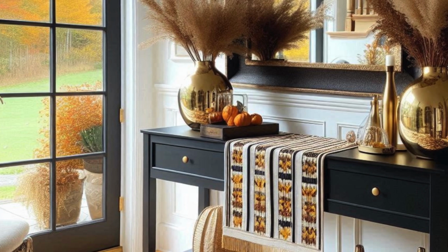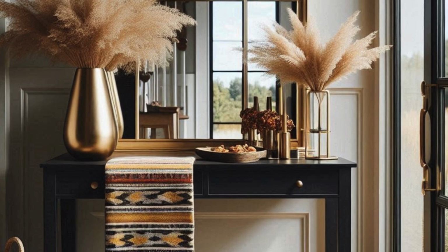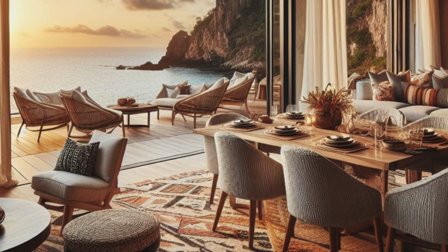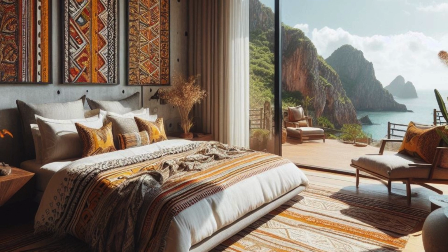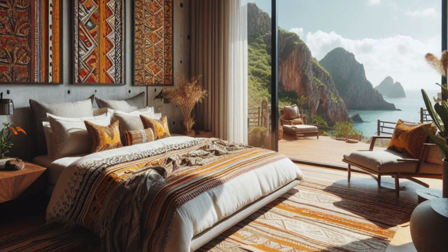Exactly, and that's the beauty of it. You can blend it with so many styles. Our sources today are full of ideas, whether your vibe is boho chic, modern minimalist, even rustic. I love that you mentioned that. So many people think Afrocentric decor is just one thing, but you can really make it your own. Right, it's about incorporating those elements in a way that feels true to you.